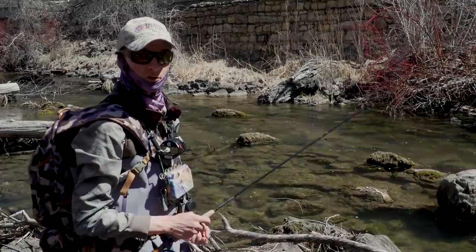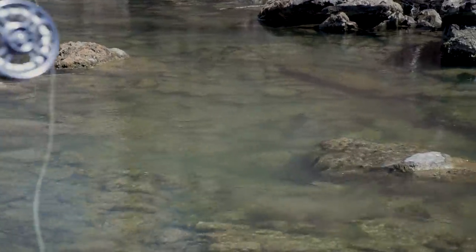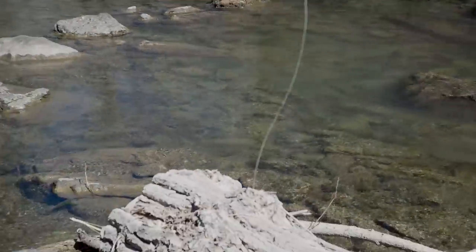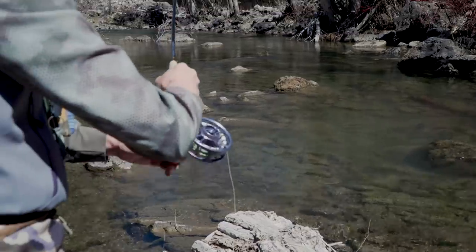Okay, let's go find some other fish. Yeah, that one took a little persistence.